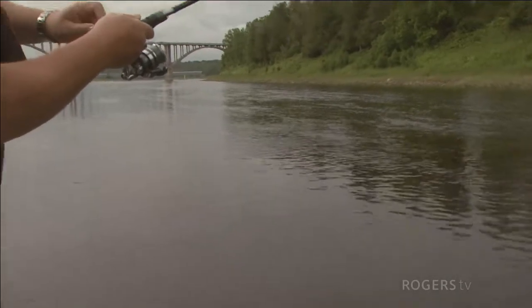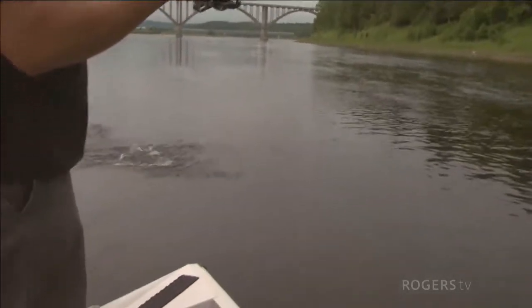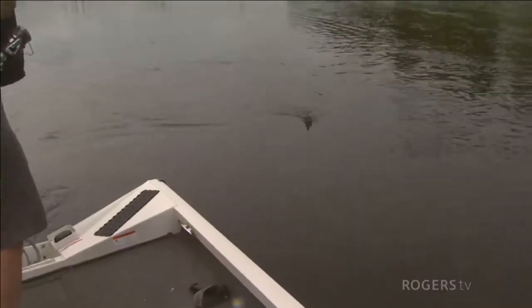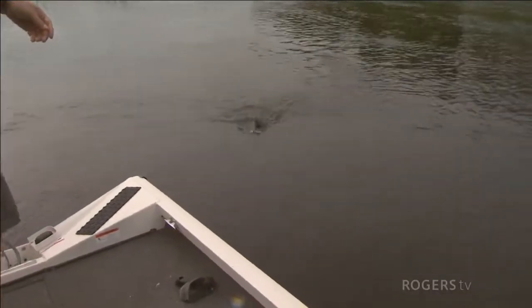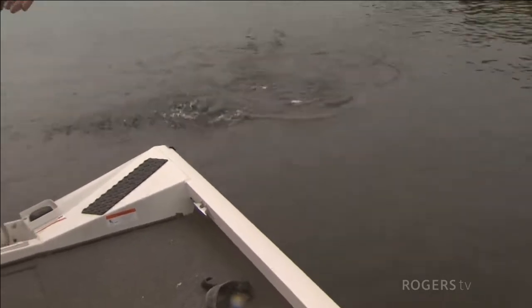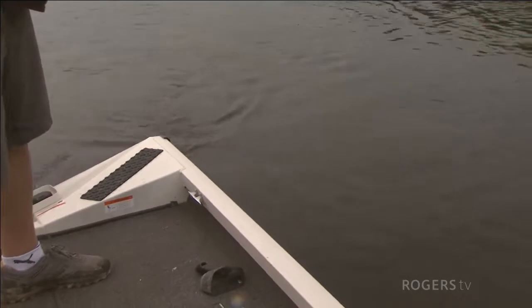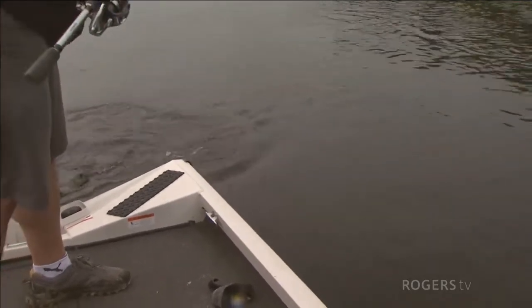Broad-bodied fish, heavy current. There you go. Yeah, nice one. Come on. That's a big fish, actually. He just spit it out again. Yeah, that's a big fish. Right, come on. No, this way. I'm not going to hurt you. Want a bring net? Oh, if he comes off, now he comes off.